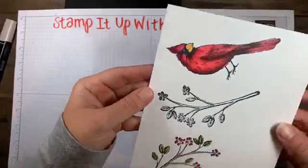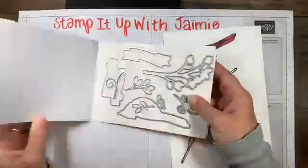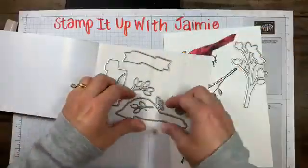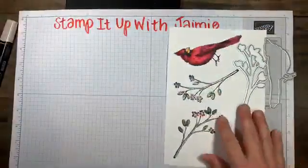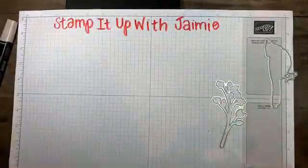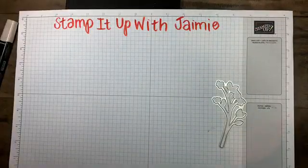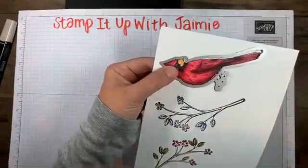And that's my cardinal. Now, I did tell you that the dies that come in the bundle do coordinate. So this is our branch, and we have a cardinal. And off screen here, I'm just going to use my die cutting machine. You can use whatever one you have at home. And line it up. Keep in mind that our new dies, let me show you on camera, are being manufactured by a different company.